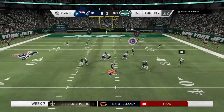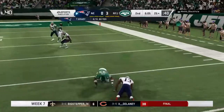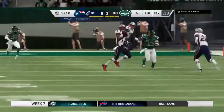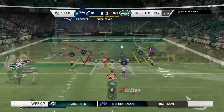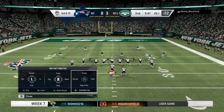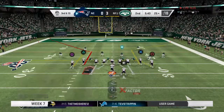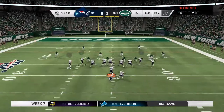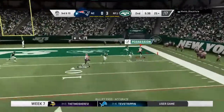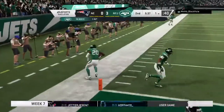Throwing again on 2nd down. Brady. Dorsett making the catch. A minimal gain there on the 8th play of the drive. One thing you're hoping for when you run drag routes, you're able to hit a receiver in stride, and he can pick up a lot of yardage after the catch. But in this situation, the defense was effective, able to stop him before he gets a good head of steam going. Into heavy traffic, and it's intercepted.